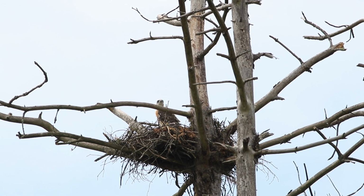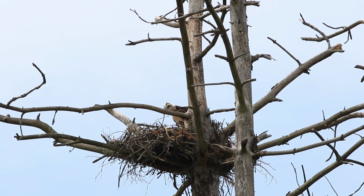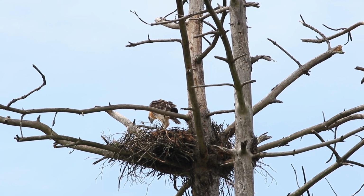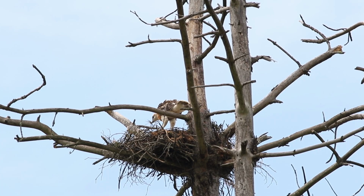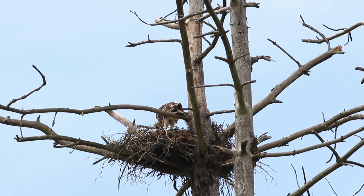Been waiting a couple of hours for him to do something like that. Oh, here we go again! Yay, Bob! What's up? Oh, where are you going, Bob? Bob's got some pretty long legs. It's gotta be right up just about on the edge of the rim of the nest. Picking at something.